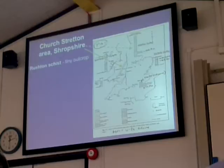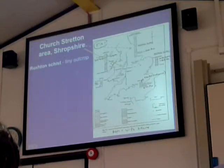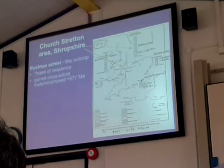Next area, the Church Stretton region of Shropshire, so this sort of little area here. There's the stratigraphic sequence for that region. There is a tiny outcrop of a metamorphic rock called the Rushton Schist, which I have attempted to find with minimal success, because it's obviously smaller than even I thought it was. People have suggested that this is at the base of the sequence, but it's difficult to be sure given the level of outcrop. It's a garnet mica schist and was metamorphosed about 680 million years ago.